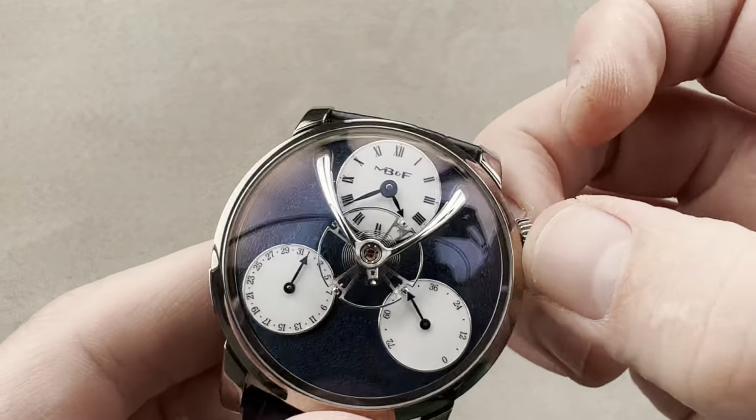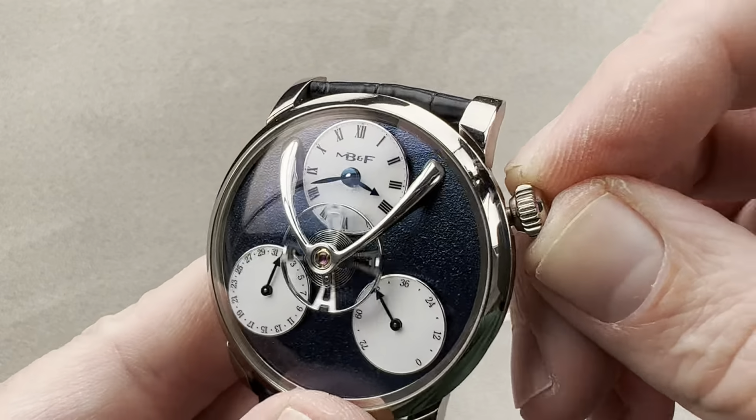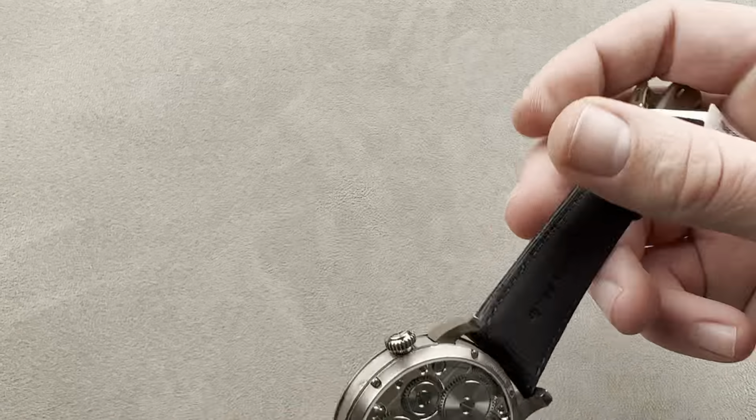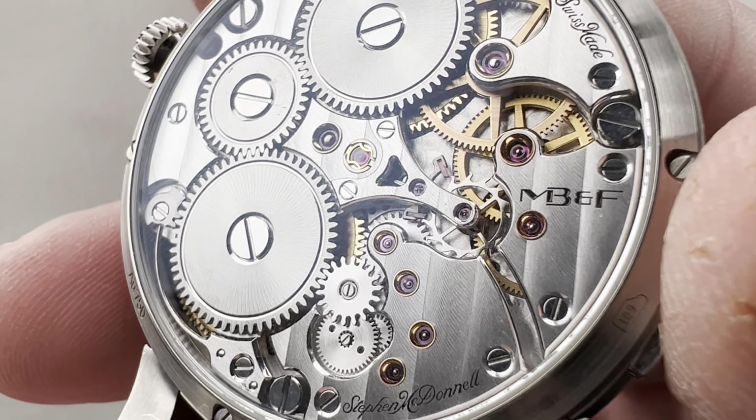We have our hours and minutes. It is a pleasure to set. The action is incredibly smooth and precise. And then at center, we have the pièce de résistance, or at least we have half of it, because this is the split escapement. So the actual anchor and escape wheel are on the reverse side of the watch.